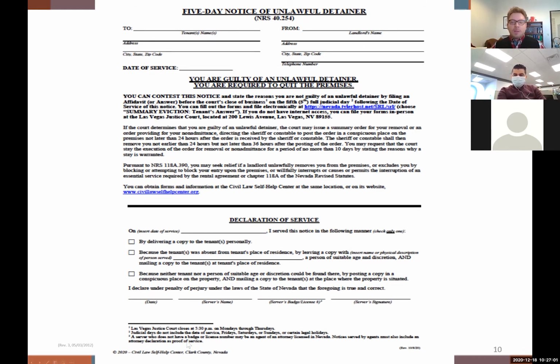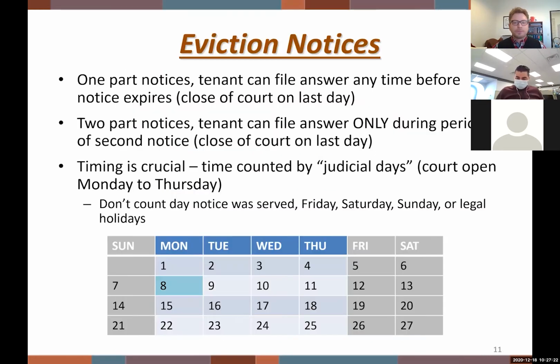Now, on this form, as I said, there's going to be a date of service. That's important because that's how you know how to count the 5 days. So after the 5 days pass, the tenant has no right to file an answer to fight this eviction anymore. So counting the days is important, and we'll talk about that a little.